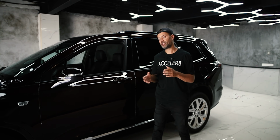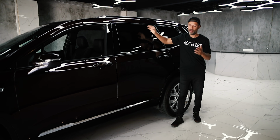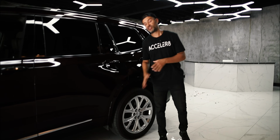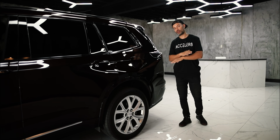So moving along to the side here, it does have piano black on the trim up and down, as well as the roof rails in piano black. I would have really liked to see this in full black as well. These wheels are 20-inch wheels. You can get them in the optional 21s. Not a huge fan of the wheels. For me, the front end of this vehicle is money.